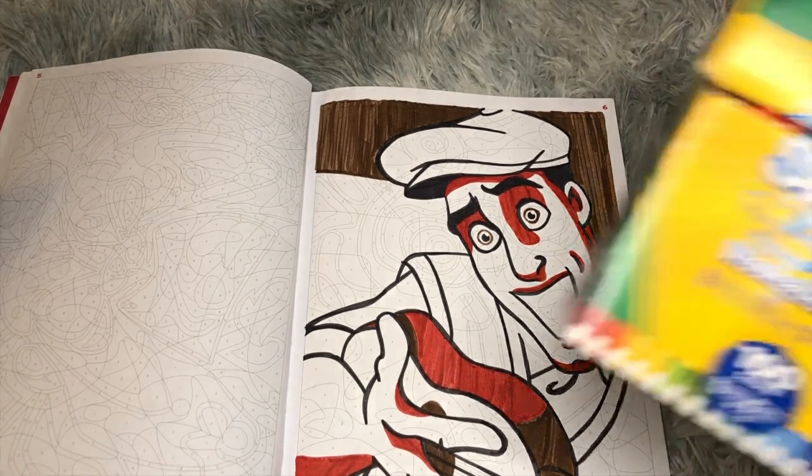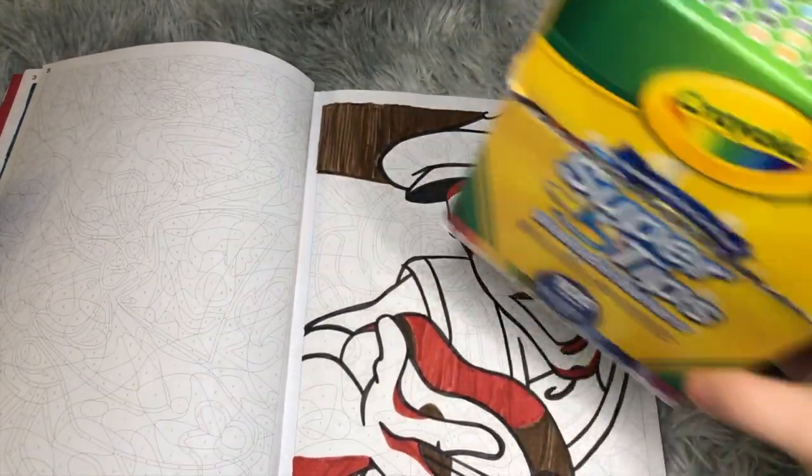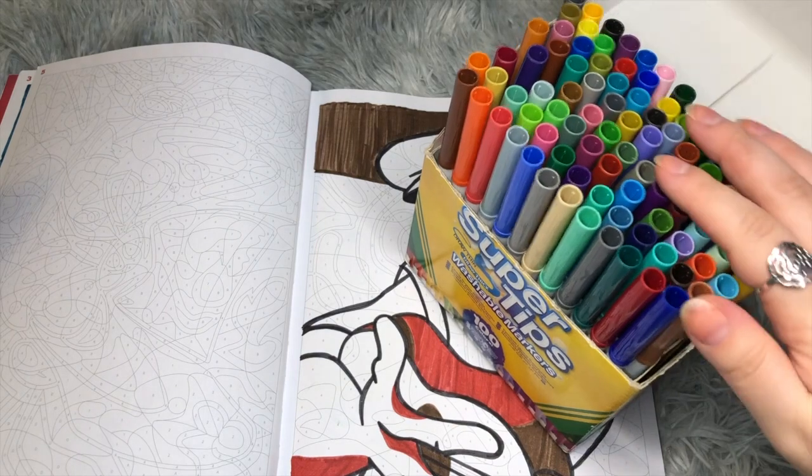And I am using my super tips. These have been beat up and loved. Yeah, this box has seen better days, but they're amazing.